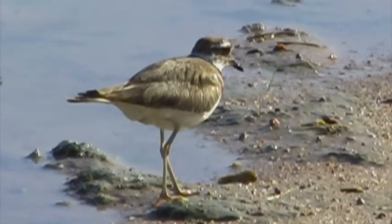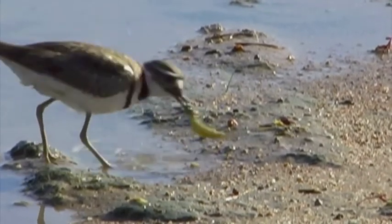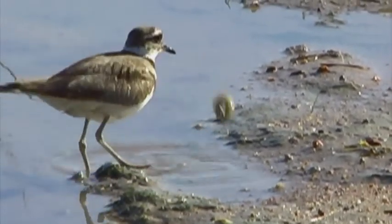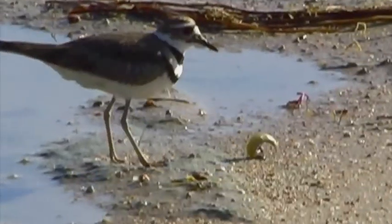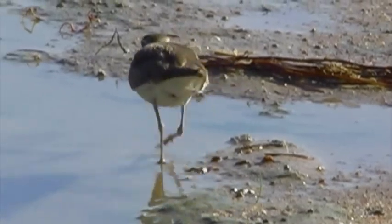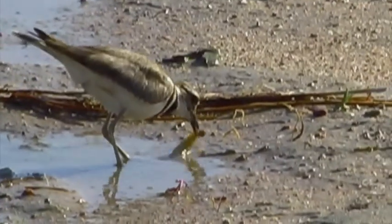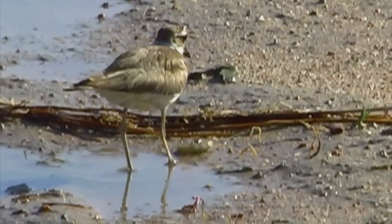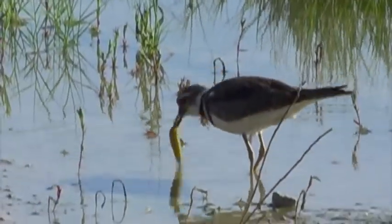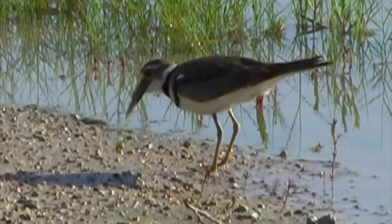This close-up sequence shows a fascinating encounter between an adult killdeer and a fully grown cranefly larva. The killdeer takes some time to batter and wash the large meal before swallowing it. And that's that.